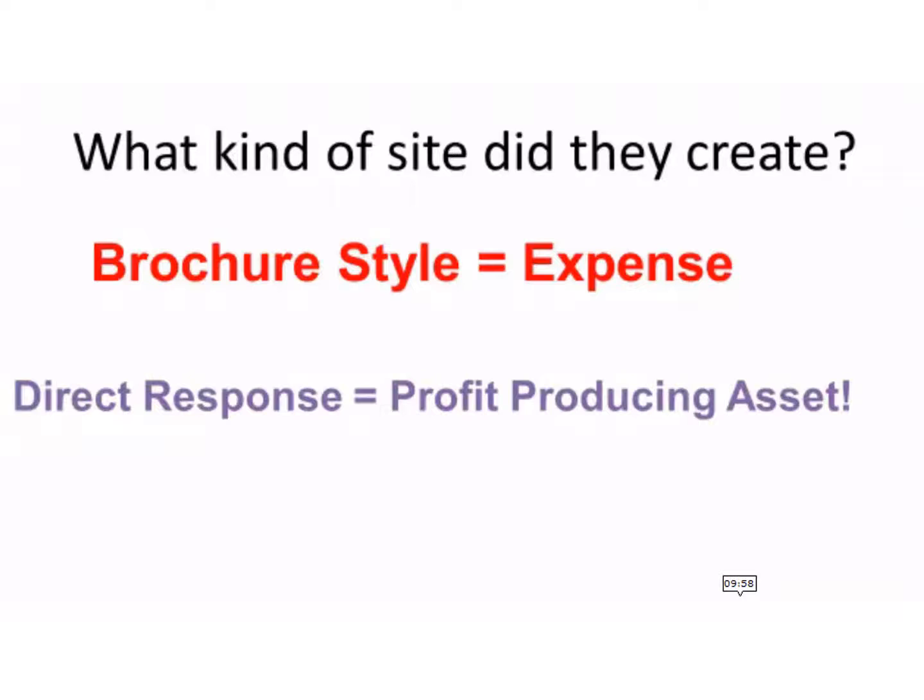Now, the site that you probably have, as I said before, is a brochure style website. What that simply means is a website which has a few pages. It doesn't really tell you much about your business and what you can do for your potential visitor or customer, and it's just sitting there on the internet, probably not being picked up by the search engines, and really it's just in cyberspace doing absolutely nothing. Now, instead of having a brochure style website, what you need is a direct response website. A direct response website is a profit producing asset. That's what you should have, and that's what you need for your business.